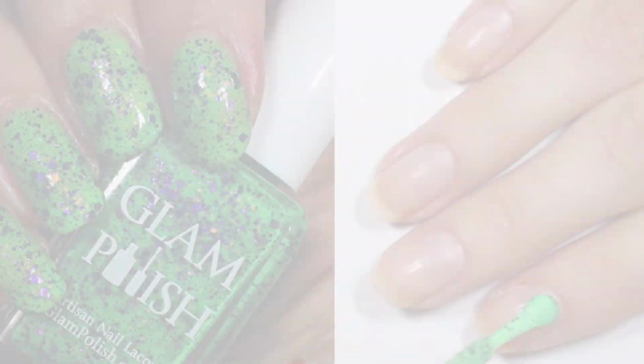Today we are talking about the new Glam Polish Halloween Trio. I cannot believe I'm holding Halloween nail polish in my hands. These three polishes will release on Friday, September 27th at 2 p.m. Eastern Time, and I will link the Glam Polish website down below, as well as my Instagram where you can see more swatches of these polishes. They are retailing for $12.50 each. The trio is $33.75. And I believe, yep, they are a limited edition Halloween trio.